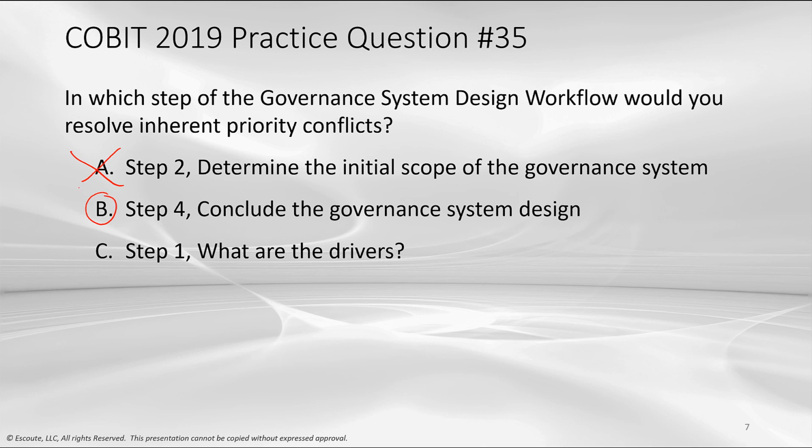C says step 1, what are the drivers? That is not correct, because step 1 of that workflow is not what are the drivers. That's actually Phase 1 of the implementation lifecycle. Let's get rid of that. Our answer here is B, and that's going to come from designing a tailored governance system.